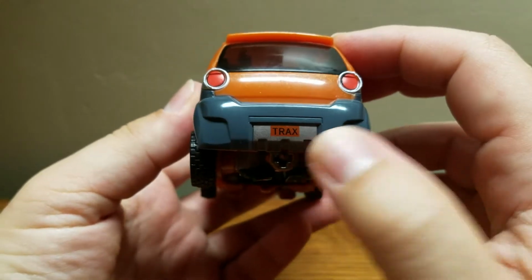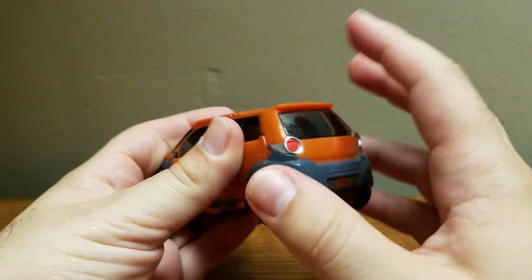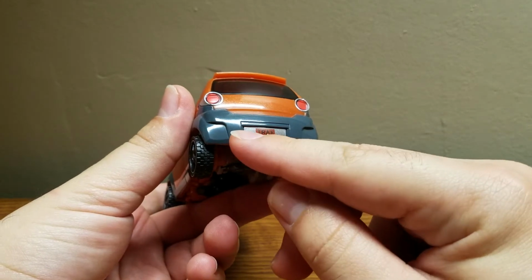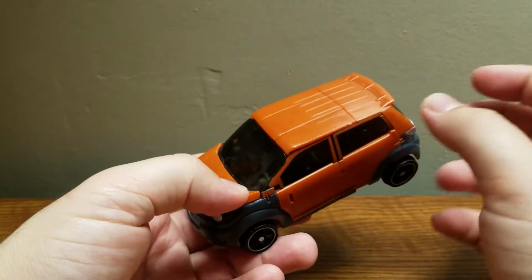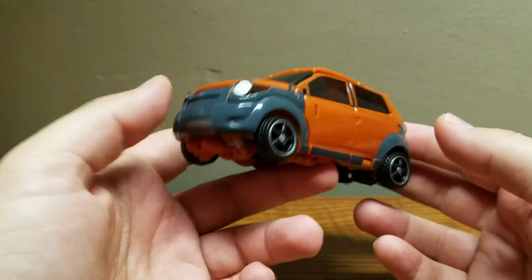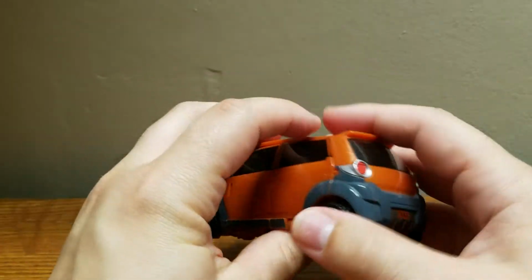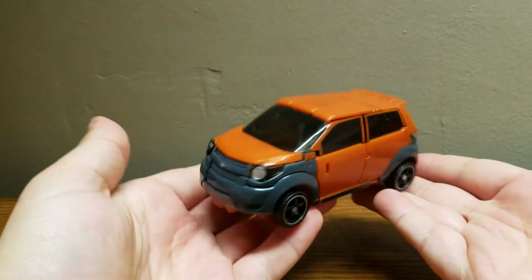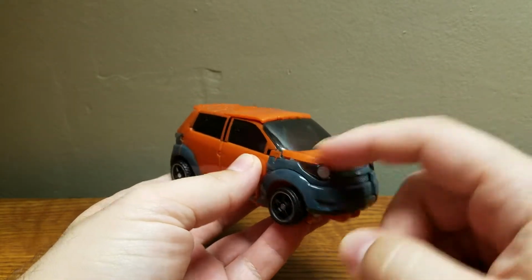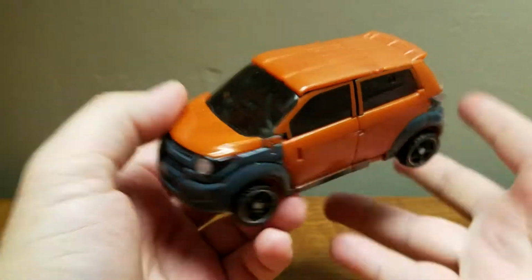And like his brother Skids, he does say something on his license plate, except here it says Trax. However, later versions change this, enlarge it, and change it so that it says Mudflap. So it seems like Skids isn't the only one that gets changes over time. Mudflap here also got changes, though I think the only one was in the license plate as far as I'm aware. So yeah, it's a very neat looking car mode. Like I said, I actually would prefer if modern Traxes kept this design because it just looks unique. So yeah, on with the transformation.